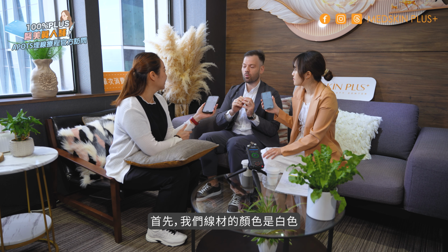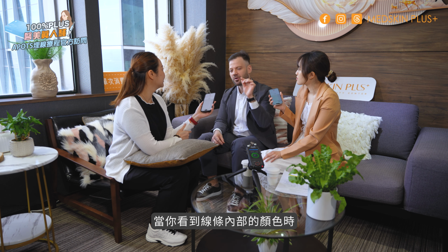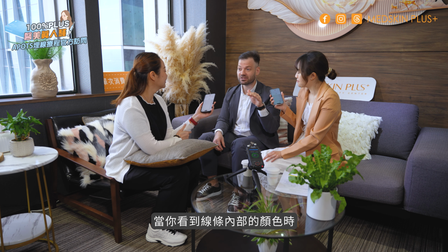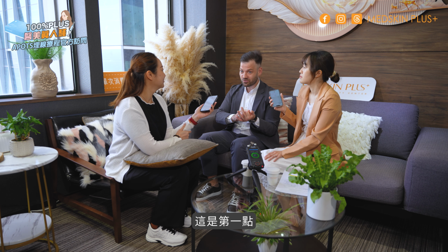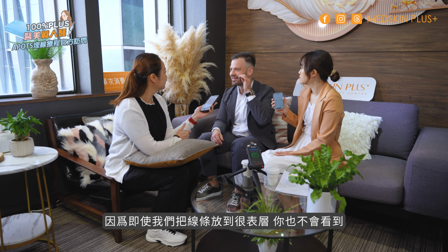First, the color of our thread is white, but it's not completely white. It's transparent, so it's already invisible. Most of the complications which cause protrusion of the thread, where you see the color of the thread inside, are with PDO threads, because PDO is a blue colored material, right? And we have a transparent one. This is the first idea. And we have a flexible one, because even if you put our thread superficially, you will not see it.